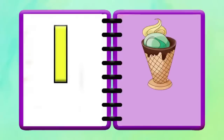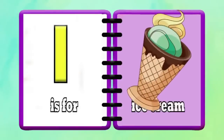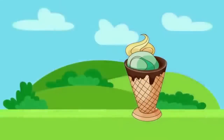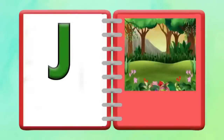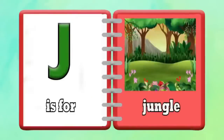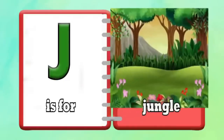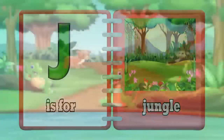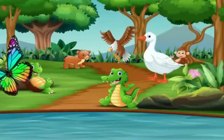I is for ice cream. I love ice cream. Do you? Yummy. J is for jungle. Do you know jungles are usually covered with dense vegetation? It is home of animals.